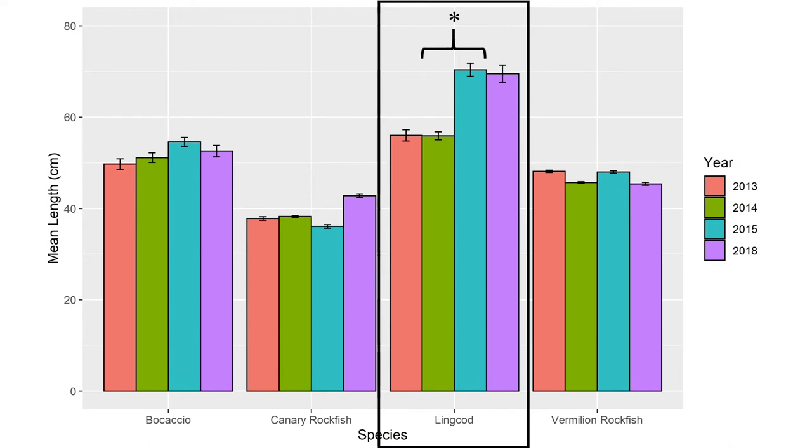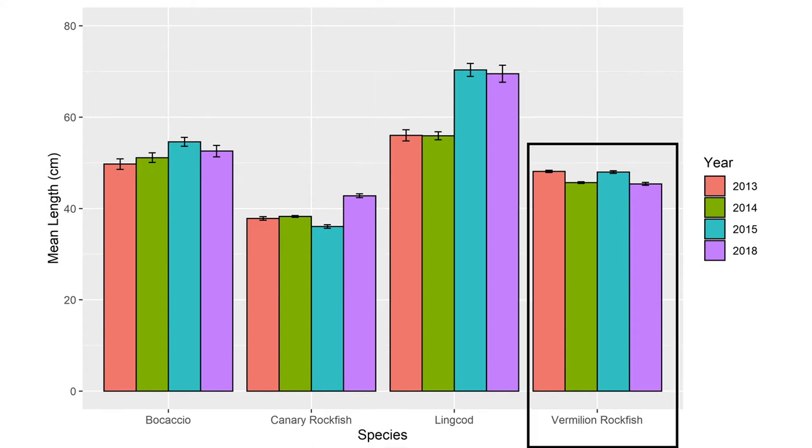So in 2015 and 2018, lingcod had a greater mean length than in 2013 and 2015. So we're very likely seeing a large year class maturing over time and therefore resulting in these longer mean lengths in 2015 and 2018. For vermilion rockfish, there are some trends, but these could be due to spatial variation in our sampling sites or other factors. There's no really strong trends by year here.